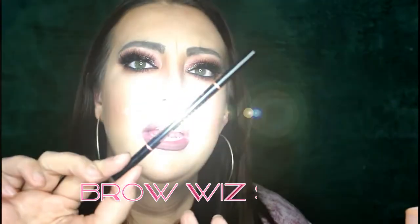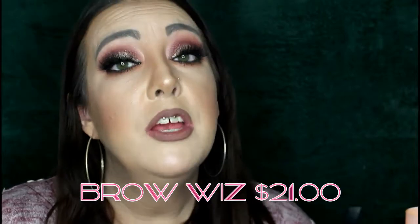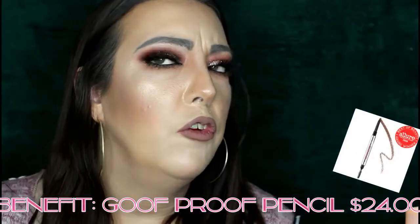So this is in the color medium brown. This is her Brow Wiz. It's really great because you have a spoolie like most brow pencils, but this just really glides onto your brows in such a phenomenal way. I used it today. I've been using it the last couple of days. I picked up two during the 21 Days of Beauty sale when they were half price, and I definitely recommend picking up either this or the Benefit product, particularly the Goof Proof pencil.